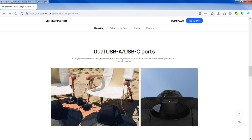I like that it says run small appliances such as neck fans. Like yeah, guys, you're not going to run an appliance on you. I think that's just a fancy word for an item. I was stuck on neck fans because they're like, hey, you're probably hot. But I'm like, yeah, I'm probably hot because I'm wearing the hat. And the crazy thing is, what's the number one thing that attracts heat? The color black. Yeah, the dark color. You would think they would make this white, or a cream color or something. Yeah, but it'd get dirty. I think maybe the black is so that the solar panels blend in with the hat.